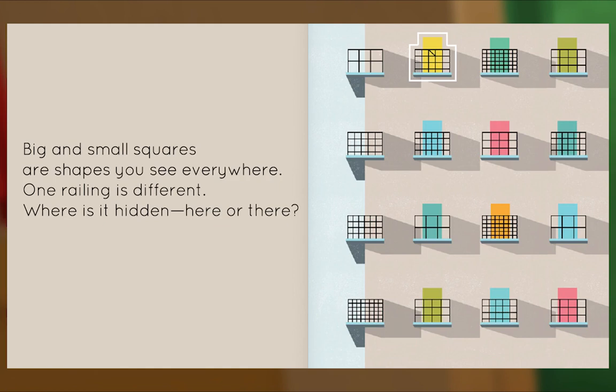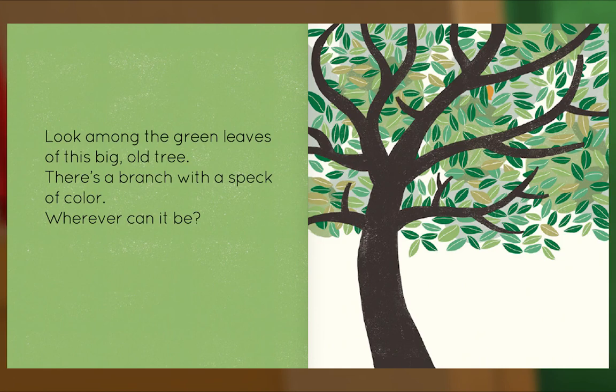Aha! Way up on top. One of the railings has two triangles. Look among the green leaves of this big old tree. There's a branch with a speck of color. Wherever can it be? Oh, I see it! There's one orange leaf among all the other leaves.